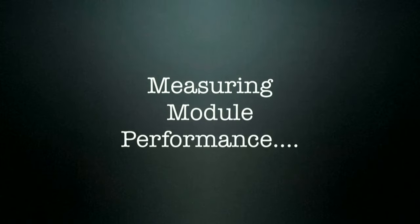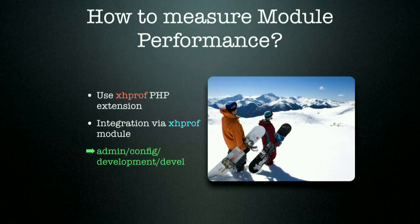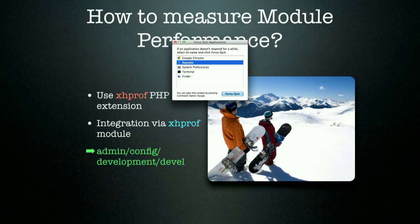Measuring module performance. For example, in our example, the bootstrap would take 240 milliseconds, but now for Drupal 7, the menu active handler would take 6 seconds. The memory usage would be really high. You really want to find out how that's happening. And how would you measure such module performance? You would use the XHProf PHP extension, with integration, for example, via the XHProf module or via my own GitHub module.